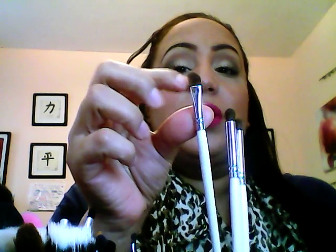This is just an angled eyeshadow brush. This is better if you're doing just a section, but not the whole lid. This is a good brush for that because it is that small. If you can see, it is small.